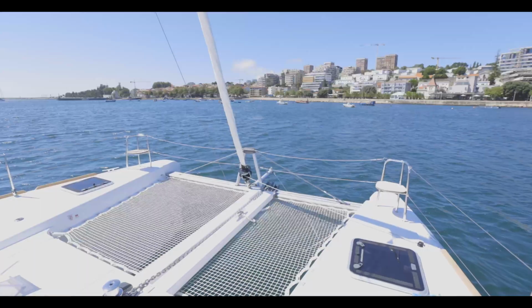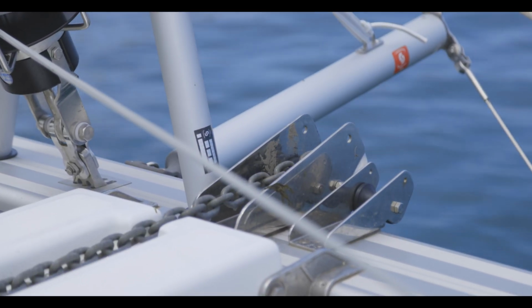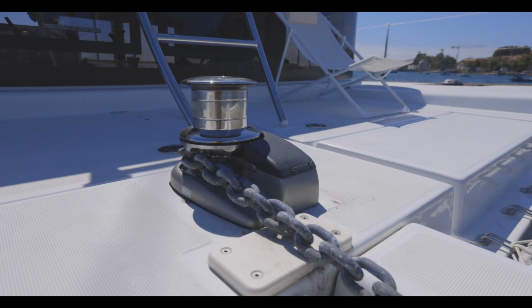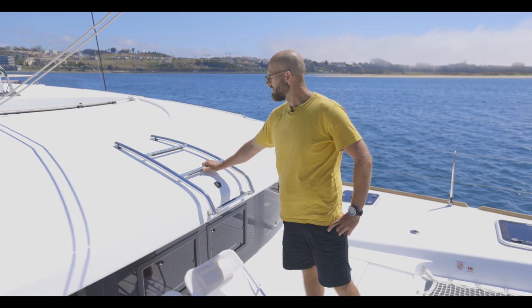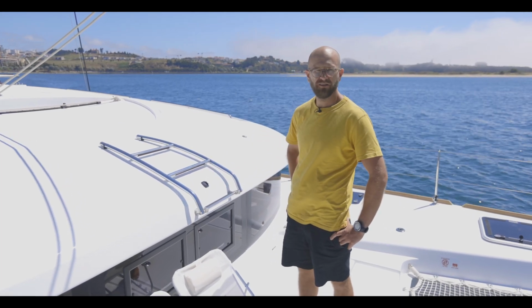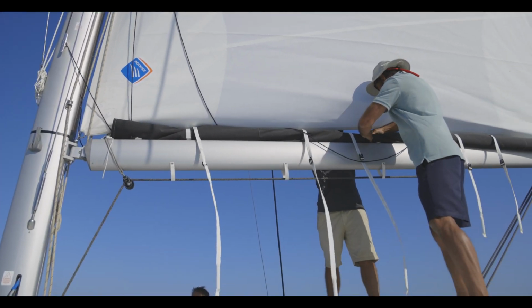The anchor chain runs out here. This is the roller where the anchor goes over into the water, and over here is the windlass. We've got a little ladder that we can use to get up onto the roof if we need to access the mast and so on, which we do quite often.